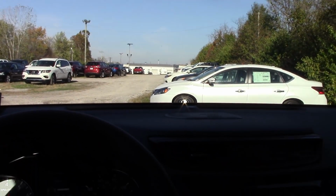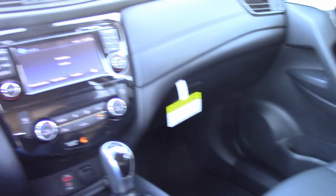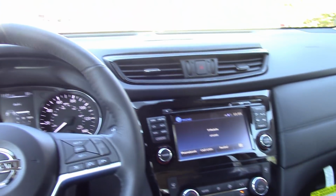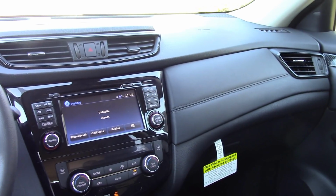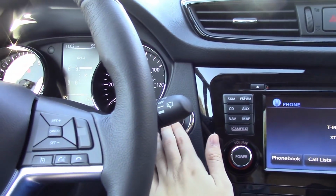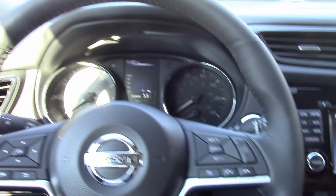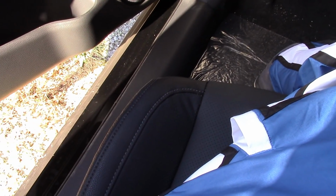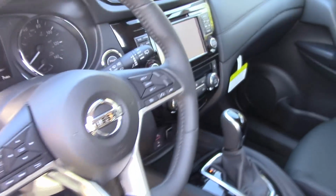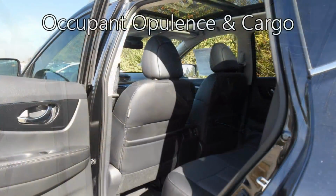The interior of the Rogue was already impressive, and the improvements made for 2017 really helped put it a notch above the other offerings in this class. Everything's well put together, and our SL has lots of luxury features. When you open the door, the seat will automatically scoot back to help you with an easier entry and exit. Let's go ahead and check out the rest of the Rogue.